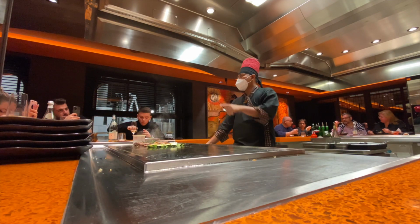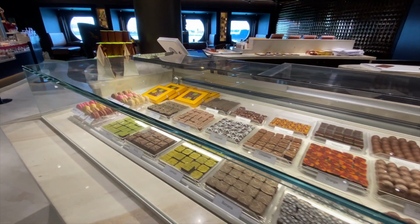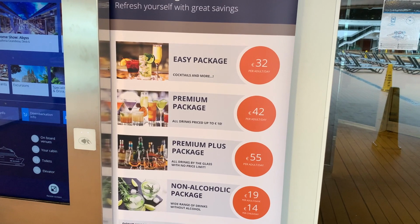Small portions, not crazy. One thing that was worth mentioning, the easy drinking package that's built in your fare does not cover specialty dining rooms and some lounges around the ship, such as the cigar lounge, for example, or the Jean-Philippe chocolate shop. There is an upgrade available for about $10 extra, €10 extra per person per day to have all the venues included.